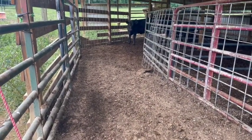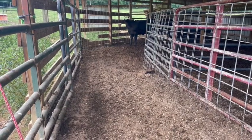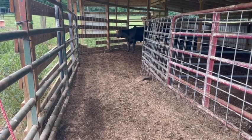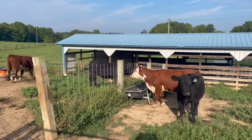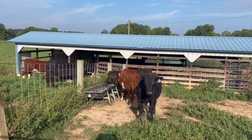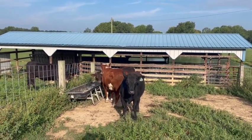So far, so good. Nobody's gotten severely hurt. E did get kicked, but obviously it didn't hurt him. So we did something yesterday. We got six more heifers. In addition to the five heifers that are in the barn there.